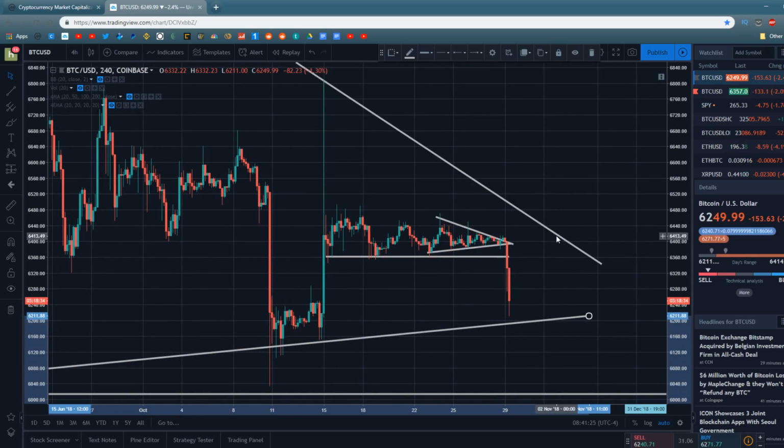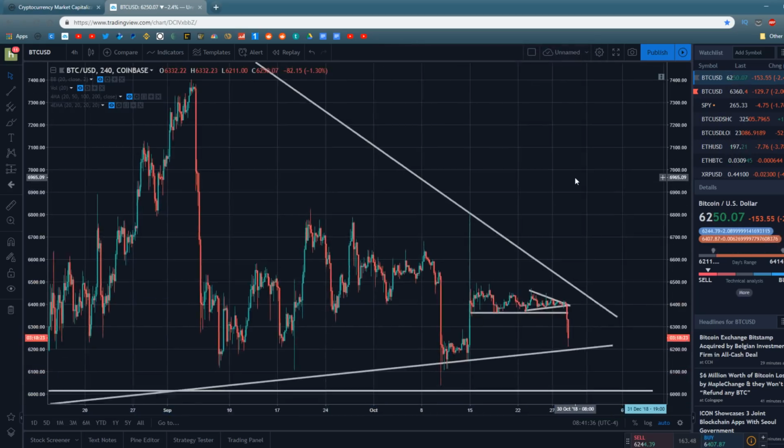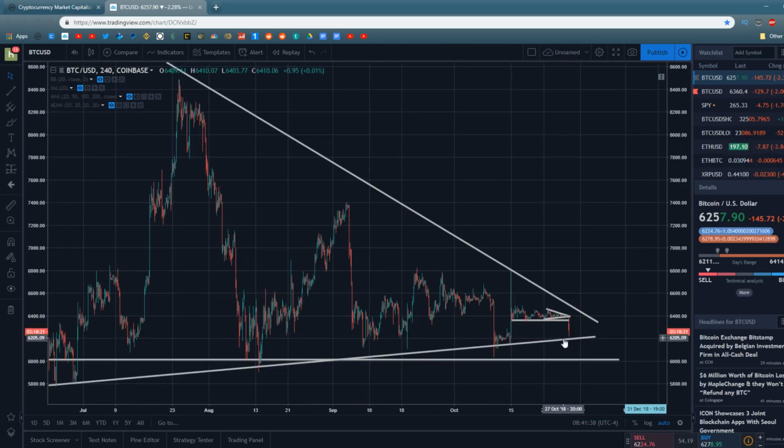I think it's more important than some people are giving it credit for. So that's where I think we're going to be pulling back to here. As Bitcoin continues to drop, we're probably going to see Bitcoin fall to support somewhere around $6,200, which would correlate with a touch on this uptrend, and we'll probably see some kind of bounce from there. I don't think it's very likely that Bitcoin's going to fall below this uptrend.